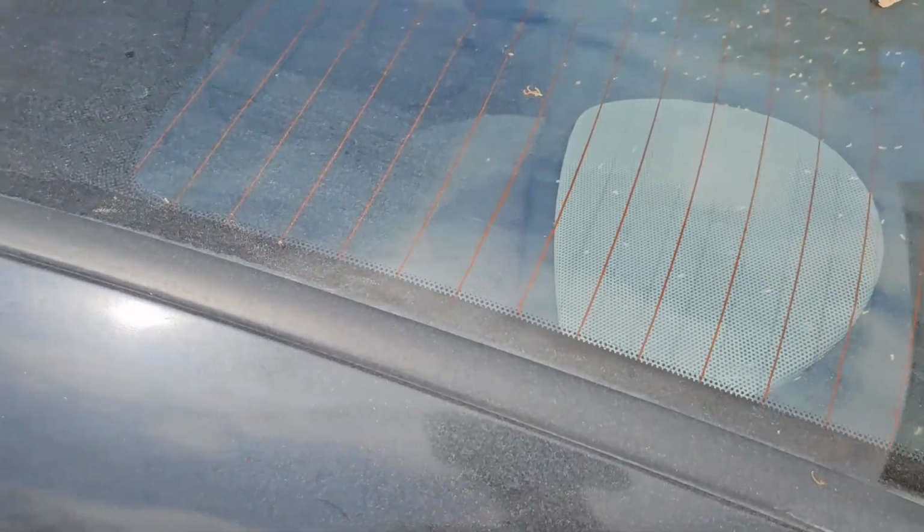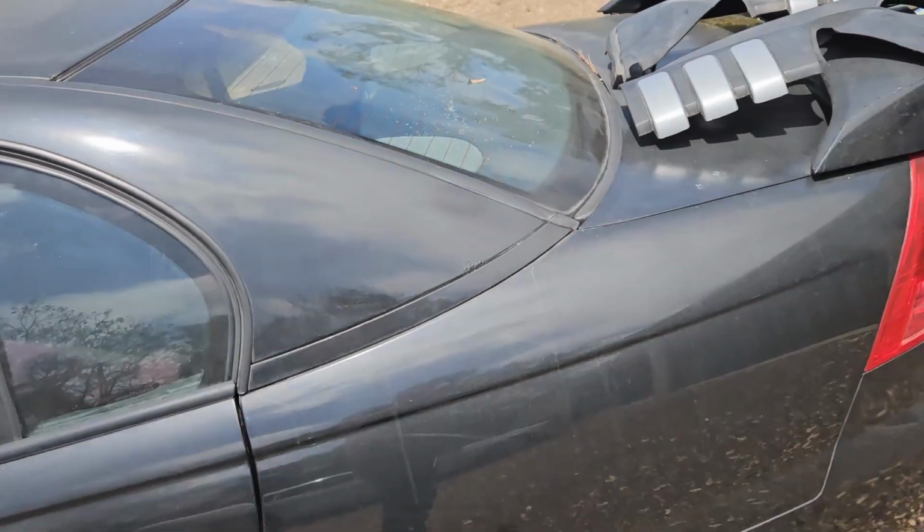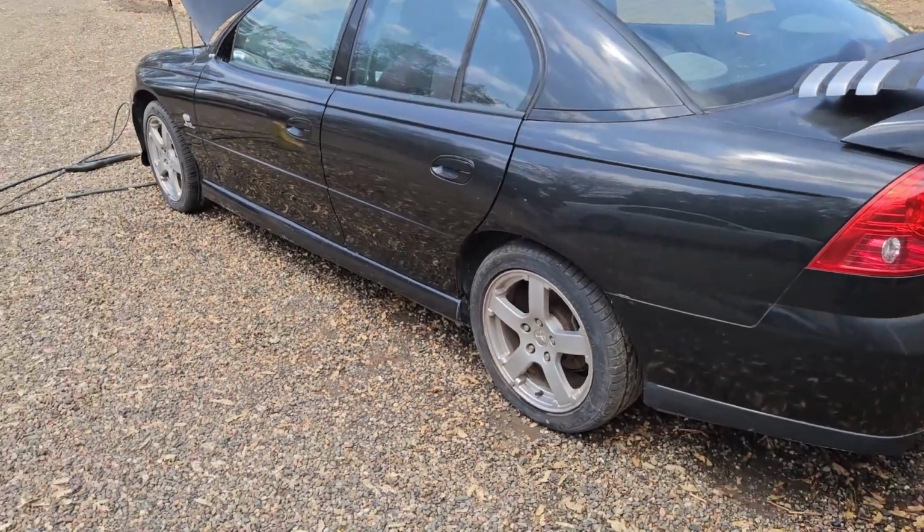Also here, just on the windscreen, the back window. Just gave it a little test to see what would happen. And yeah, it came up pretty good. All right, we'll hit that tomorrow.